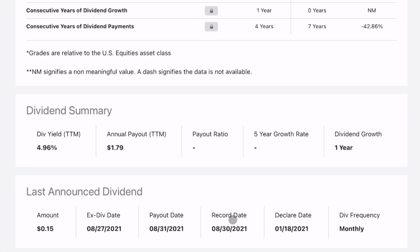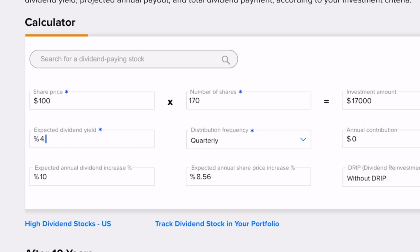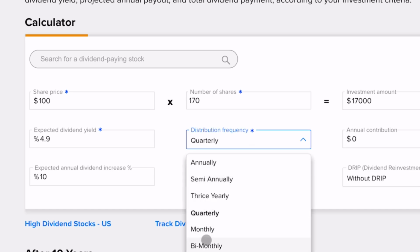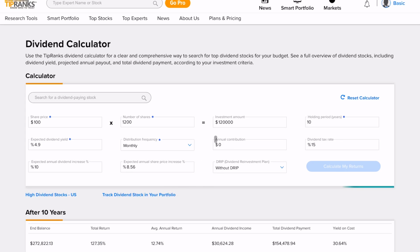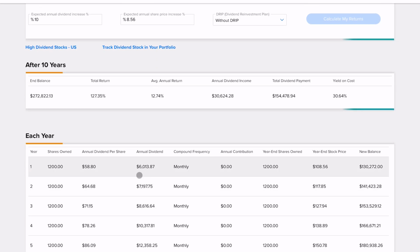Now, in terms of the starting yield, Divo is around 5%, so very high, and that's due to the covered call aspect of this ETF. So I'm going to go ahead and put in 4.9%. And also this pays out on a monthly basis, which is pretty nice. So with these numbers, you only need to invest 120,000 bucks to immediately have this income level.